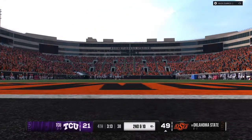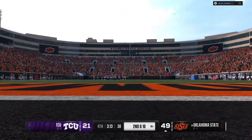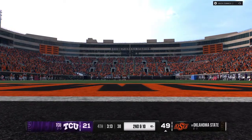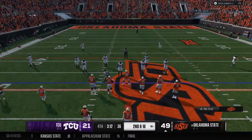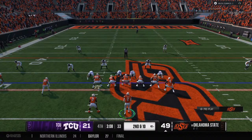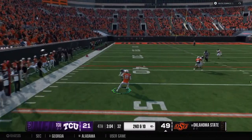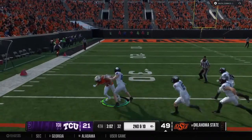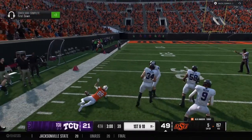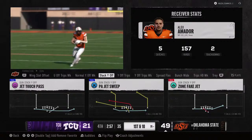Brings up 2nd down. Got stuffed on 1st down. It's 2nd and 10. The RPO, fire complete to the left. Put it right on him. Sweet play, good pickup, and they'll move the chains with the 1st down.